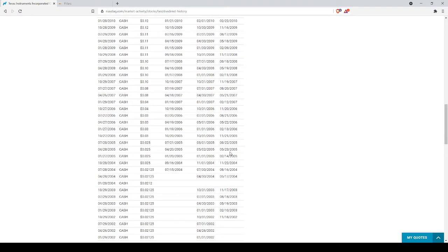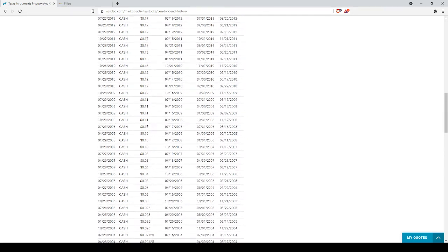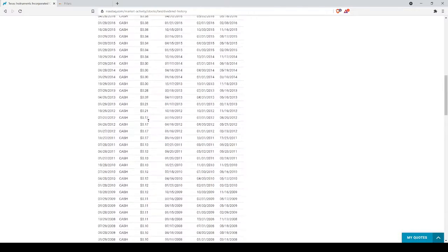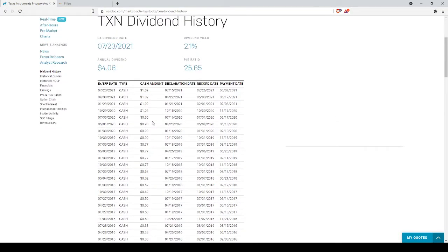What's also nice to see is that the dividend increases have been increasing themselves. We've gone from increasing by a penny to 4 cents, to back to a penny, up to 4 cents again, up to 7 cents, up to 12 cents, so on and so forth, up to now. That's really good to see if you're looking at dividend appreciation. They are consistently raising their dividend every year by a good amount in the recent past, and overall just raising it over the last 2 decades.